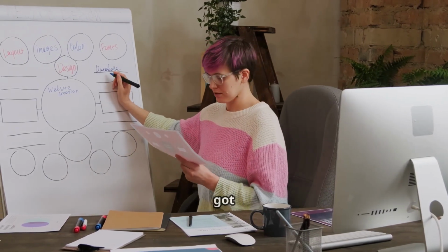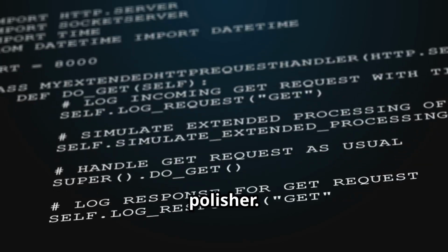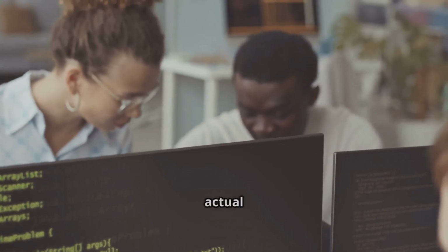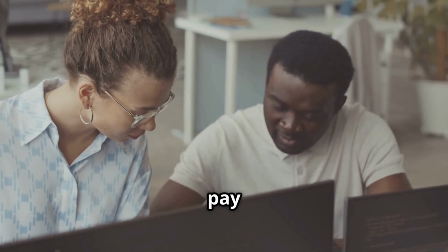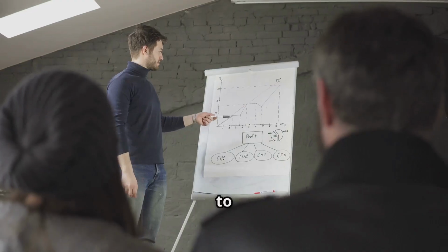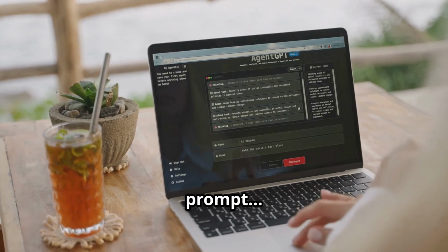Let's build this thing. You've got an idea. Maybe it's a niche generator, maybe it's a testimonial polisher, maybe it's an offer builder for indie creators. Whatever it is, now you need to turn that idea into an actual working tool, something people can use and maybe even pay for. Here's the good news. You don't need to code, you don't need to be a developer, you just need to connect 3 simple pieces: a form, a smart prompt, and a clean result.